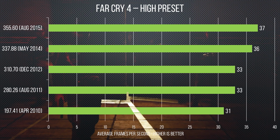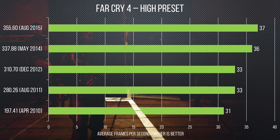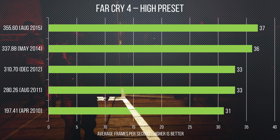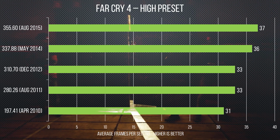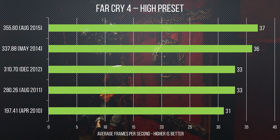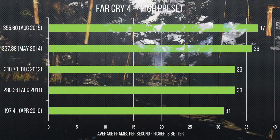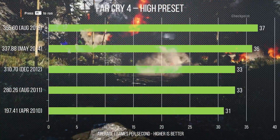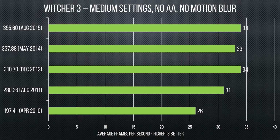In Far Cry 4, our first modern title, we gained some insight into the optimization process for older cards, with the 2014 driver outperforming the 2010 driver by an excellent 20%. But, interesting note here, while a game-ready driver was released for Far Cry 4 later on that year, at least for this older card, it doesn't appear to have been focused on performance when we jump forward to our 2015 driver and see that it performs exactly the same. Finally, we get to Witcher 3.